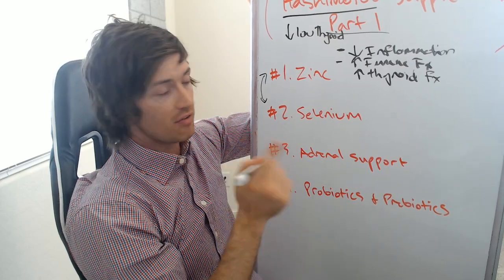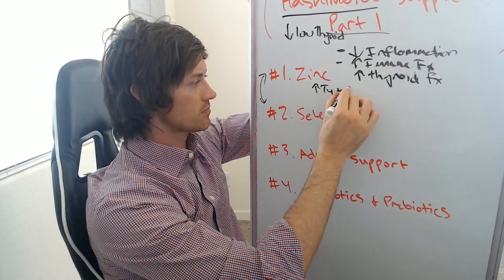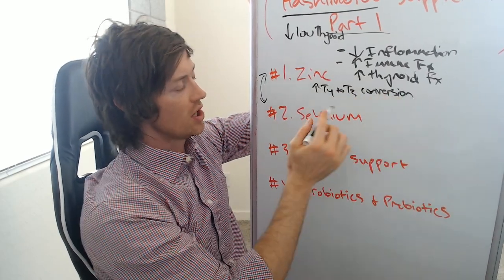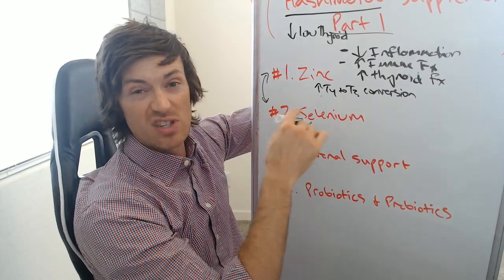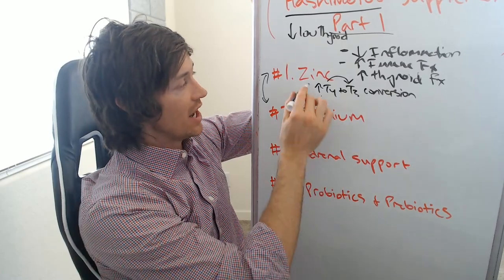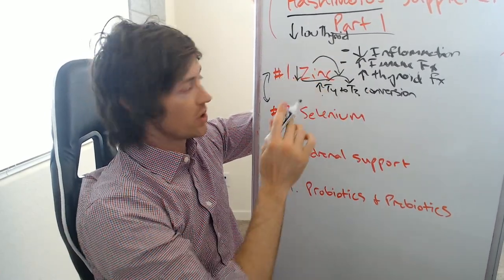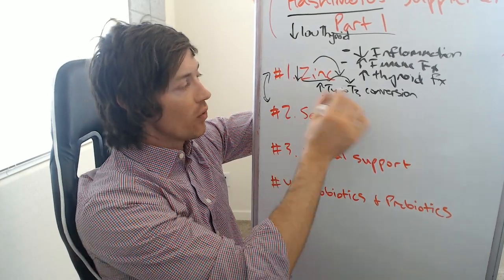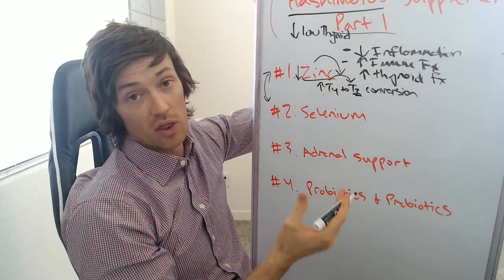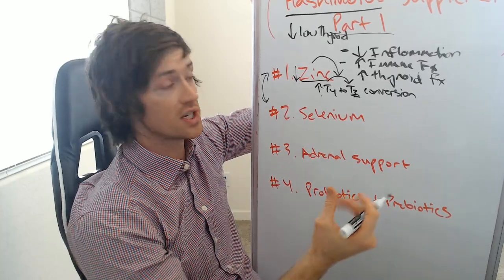So one of the main benefits of zinc is the fact that it improves T4 to T3 conversion. This is a process in your body whereby your body takes T4, which is the inactive thyroid hormone, and activates it by turning it into T3. Now, zinc is required for this to occur. If your zinc is low, which many patients with Hashimoto's have, it will not work as efficiently. So you will not be producing as much T3 as you would otherwise want, and this will result in low thyroid symptoms, or at least worsening thyroid symptoms.